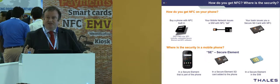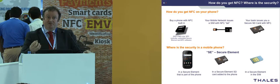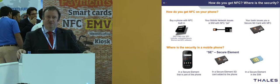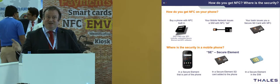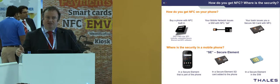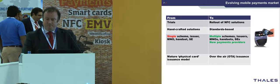And the third one is where the secure element is part of the SIM card inside the phone. That's the mobile network operator-centric model. That's the one that, as you might expect, is favored by the GSM Association, and organizations such as the European Payments Council in Europe are promoting that model as well.